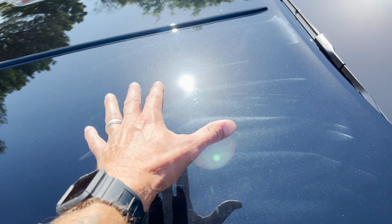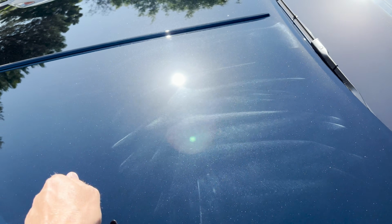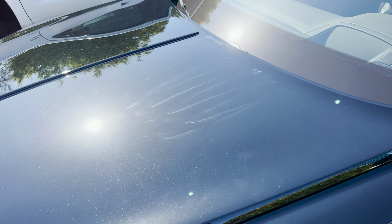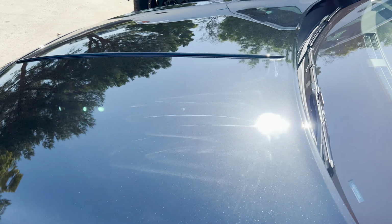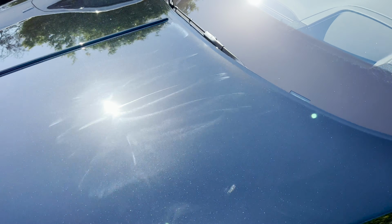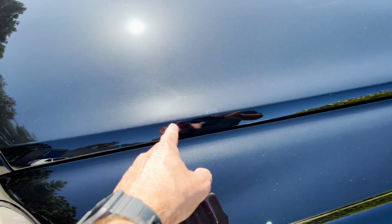So obviously there was something here, they had to polish it. They took a rotary and they went across, and that creates all that marring and hologramming, and then they didn't come back across with either a polish or a dual action polish or anything like that. They just left it as is, and yeah, crazy holograms. So, that part's a little bit of a bummer. There is some more throughout some other spots as well.